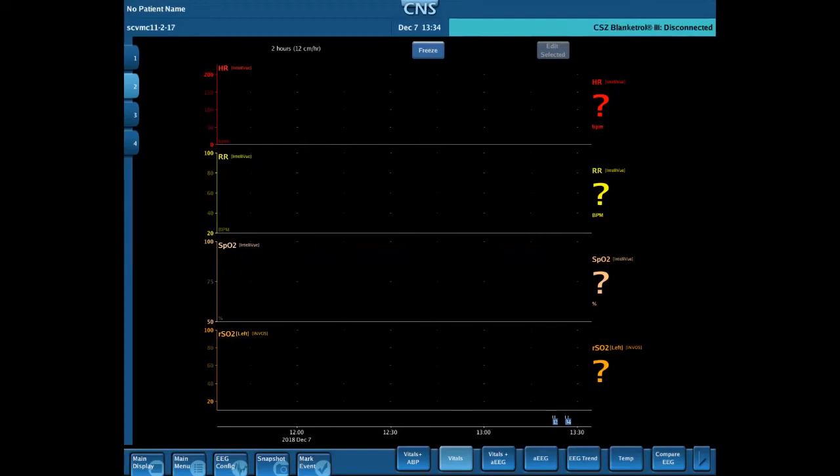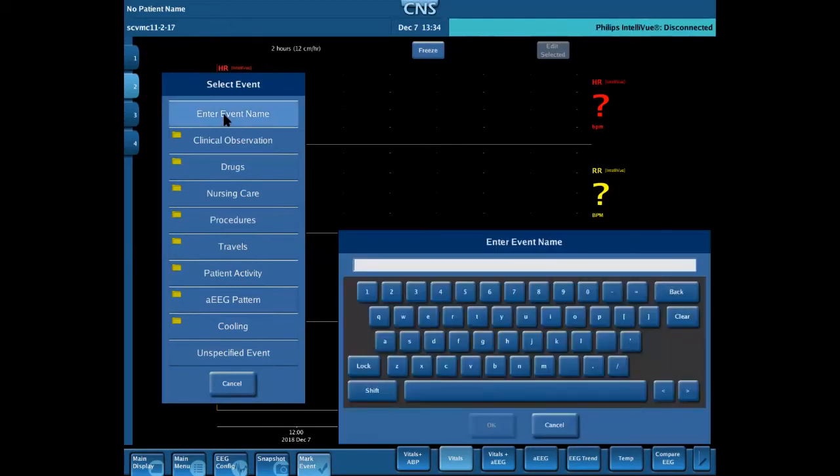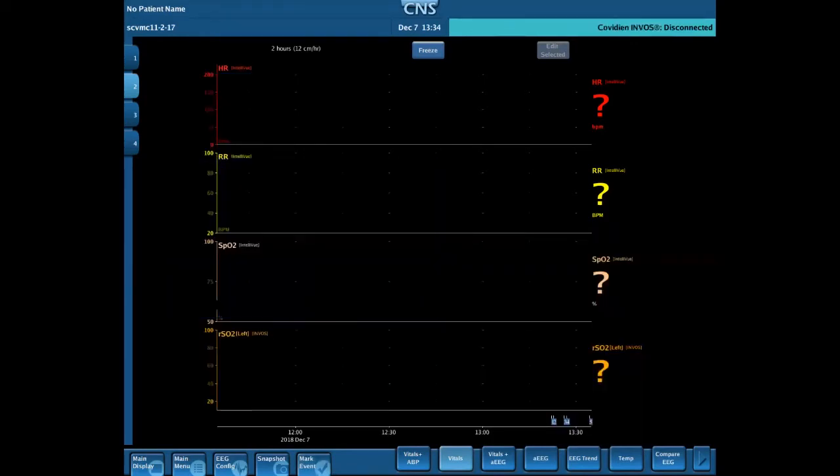Absolutely. Cathy, can you click on Mark Event one more time? I also want to bring to their attention that if there's an event that is not in the library, the very top choice is enter event name. So you can click on that, and if there's something that you can't find but you feel is important to indicate, just go ahead and type it in. So you can type in an event. I think Cathy's point about really using the events is key.